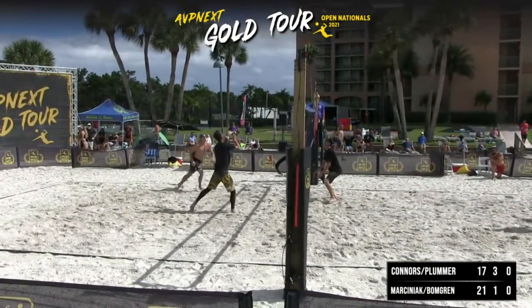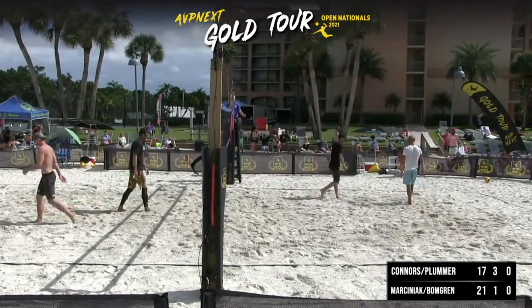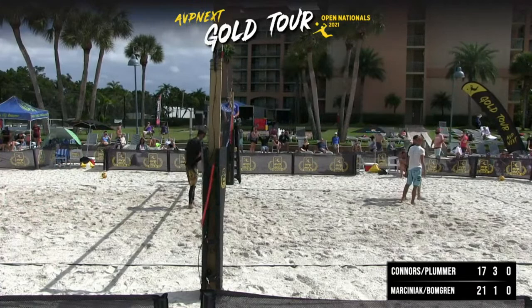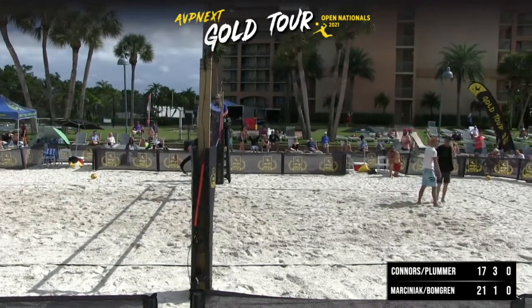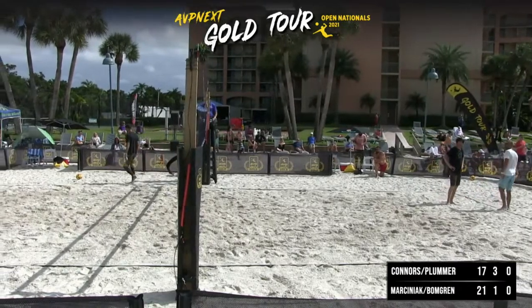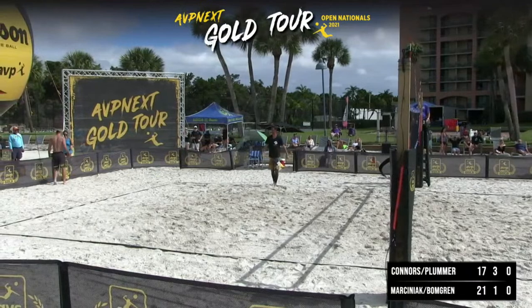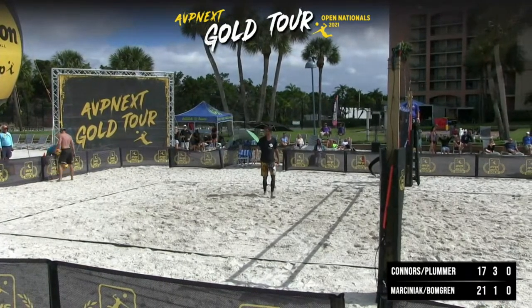Short, Bomgren brought up. Marciniak putting him top. Over the top, down the line. Beautiful read there from Tim Bomgren as he gets the kill. 5 kills here in the match, second in set number 2. They trail 3-1. I apologize, 3-2, so 2 serving 3.